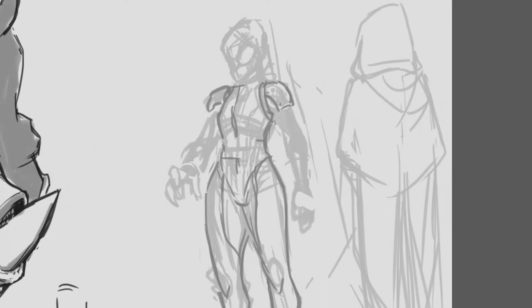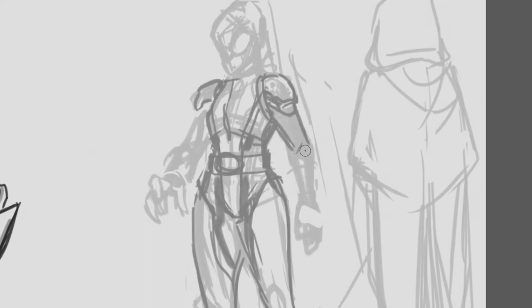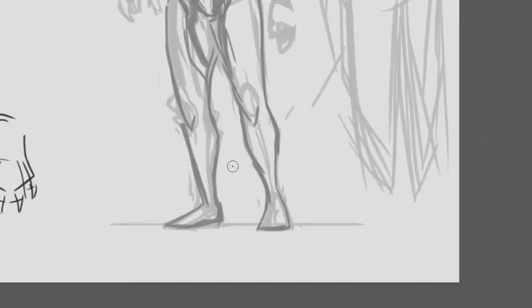I end up drawing these things like 4 or 5 times. Anytime you see a long pause like that, I'm usually looking up some sort of reference, either online or running around trying to take a photo of myself in a weird position or trying to find a toy that has a shape that I remember. So anytime there's a long pause, that's usually why.